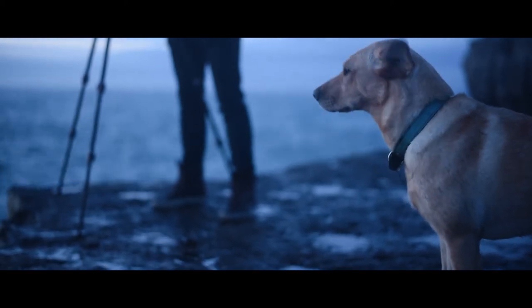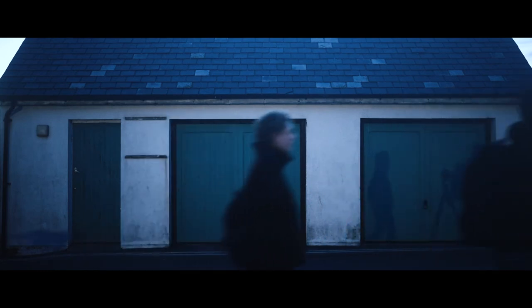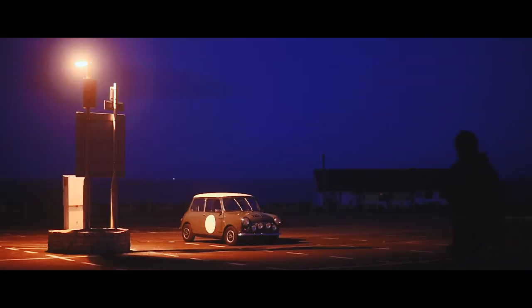As the light faded, we were happy to get back into the warmth after a challenging but rewarding session in this amazing part of the UK.